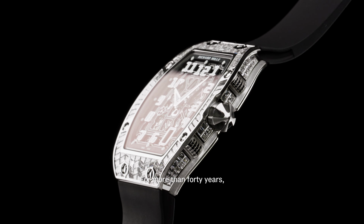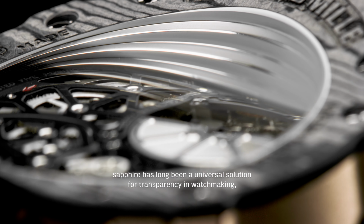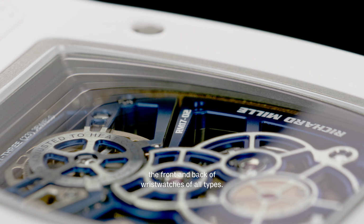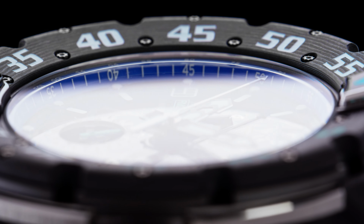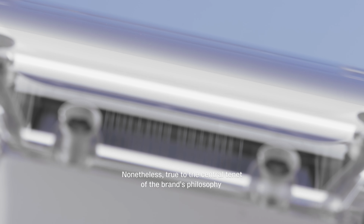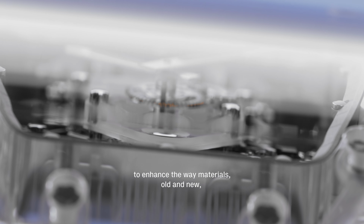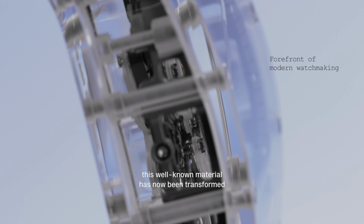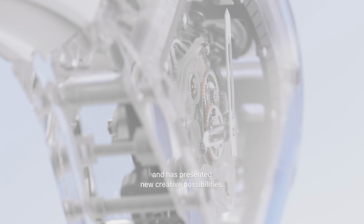For more than 40 years, sapphire has long been a universal solution for transparency in watchmaking, with its well-established role of protecting the front and back of wristwatches of all types. Nonetheless, true to the central tenet of the brand's philosophy to enhance the way materials, old and new, are used in watchmaking, this well-known material has now been transformed and has presented new creative possibilities.